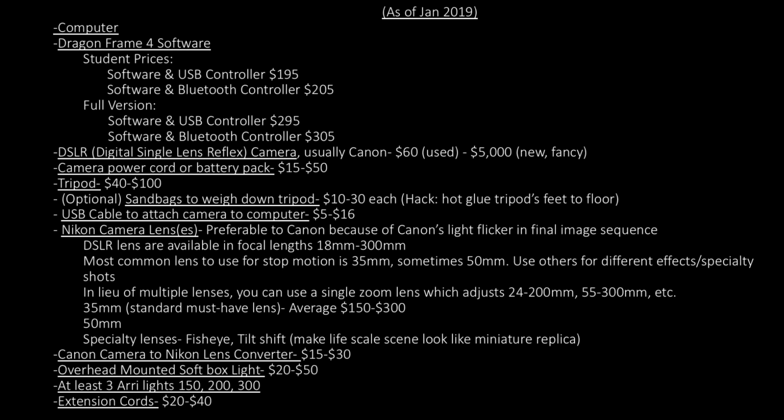So you obviously need a computer. I'm assuming you already have one. You can use a PC or a Mac. I told you about some of those software programs that are available only for Mac or only for PC. So if you're planning to use one of those, make sure you have the corresponding computer. The Dragonframe software I just talked about, the student prices versus the full version.